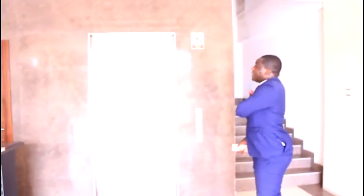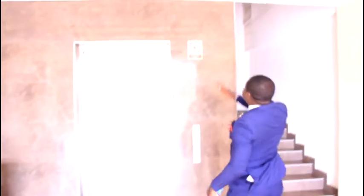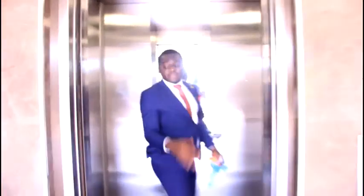So we'll go to the 5th floor. We use the elevator. Emergency signs in case you are in trouble in terms of fire. Please, you can come with me. In terms of a fire outbreak, and if there are any challenges with evacuation, there are emergency exits.